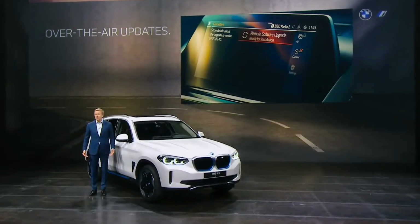The BMW iX3 features our latest BMW Operating System 7. This enables secure and convenient over-the-air updates. This means your system is always up to date.